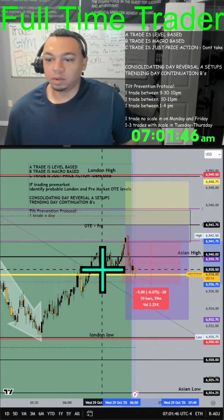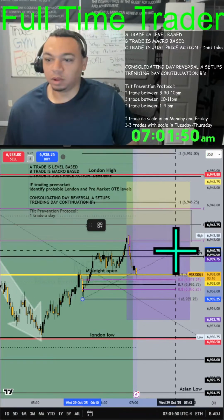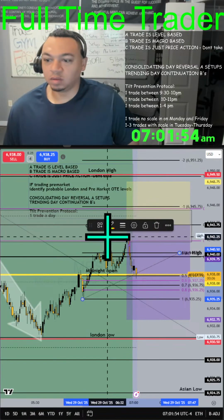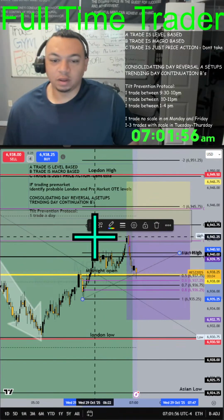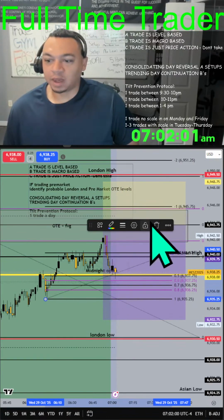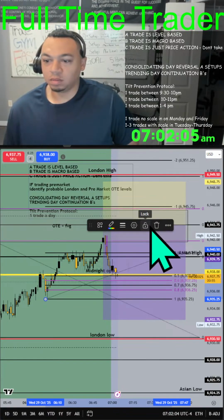We're under midnight open. It's unfortunate. I mean, it's fortunate that that trade would have worked, but it's unfortunate because we could have taken the trade, but we didn't take the trade. Let's see if now we rebound back from midnight open.